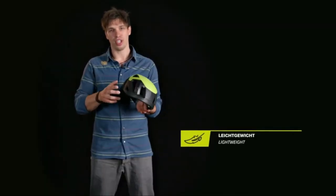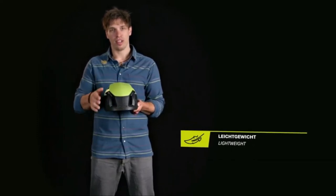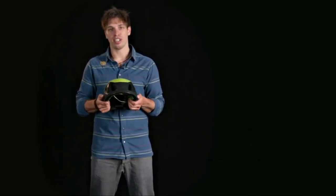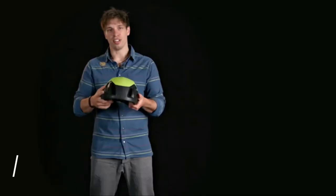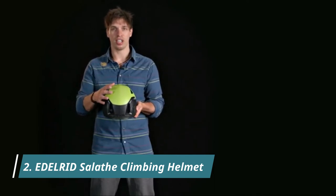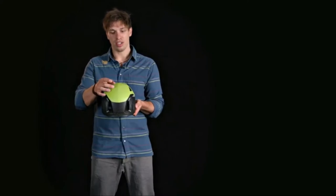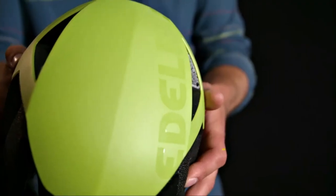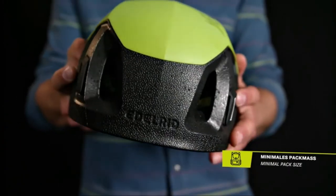It is so lightweight because of its hybrid construction, combining a foam-injected EPP core and an ABS hard shell. The EPP foam has the advantage of being extremely lightweight and particularly flexible. This makes the helmet very robust for transport and of course for climbing. It can withstand several impacts without breaking. The ABS hard shell distributes the force of an impact to a larger area, which allows a very slim design of the helmet and thus it rests very close to your head.